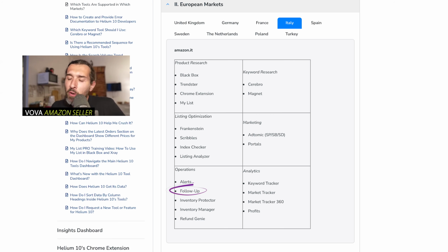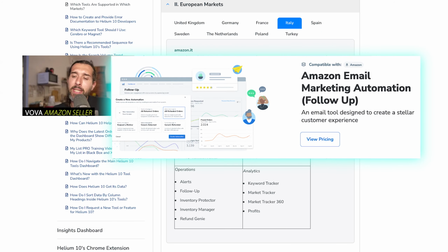Next one is Follow Up. Follow Up is a good tool for post-purchase follow up. Basically, one of the best things that I like it for is that you can set it to send automatic review requests for the purchases of your customers. So if somebody, let's say, bought your gardening shovel, after a few days, you can set up Follow Up to send an automatic review request, which is legal by Amazon, and it's their own template for a review request. Or you can set up your own emails through Follow Up. Just make sure you follow Amazon's guidelines. And this is post-purchase marketing, so I think it's a good idea to use it.